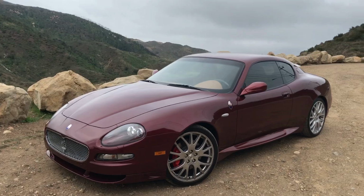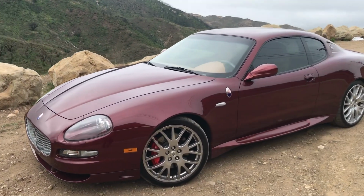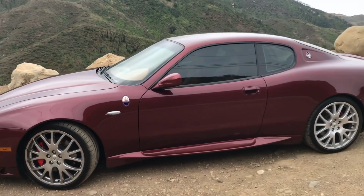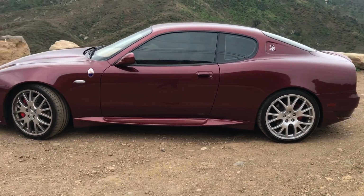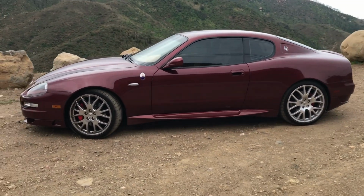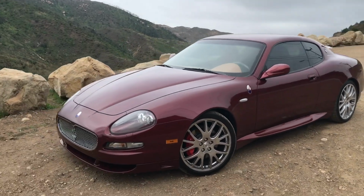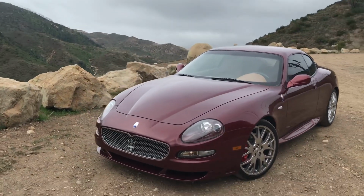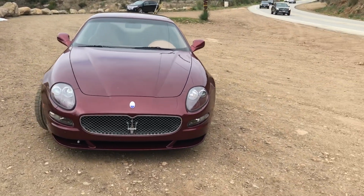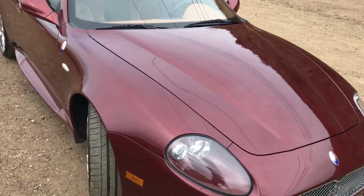So here it is, the best car I think I have ever owned when it comes to the looks, the color, interior, the exhaust, everything about this car. I'm just speechless. So obviously you guys know I flew to Maryland and had it shipped here in an enclosed trailer. That was almost $1,600.